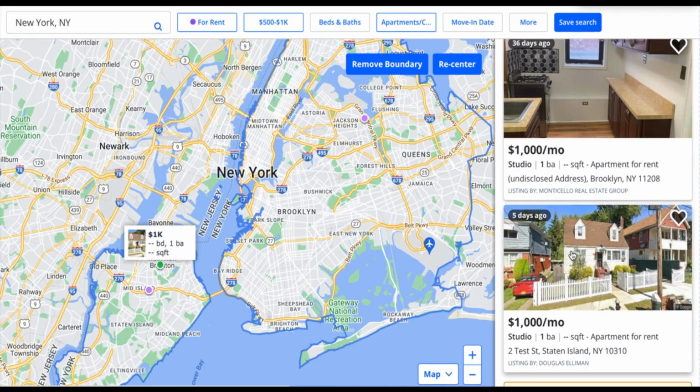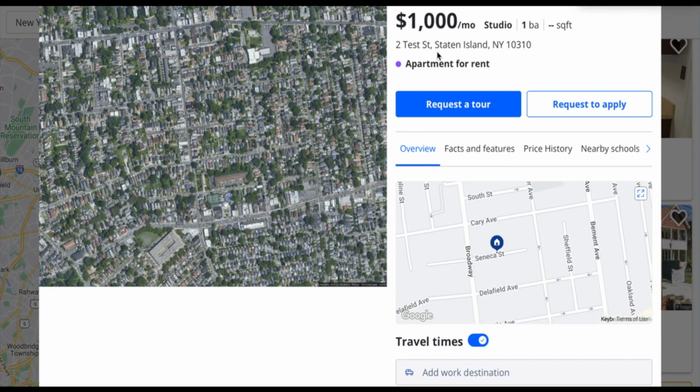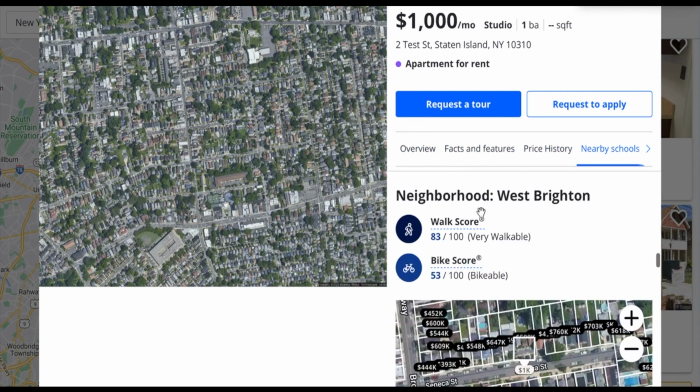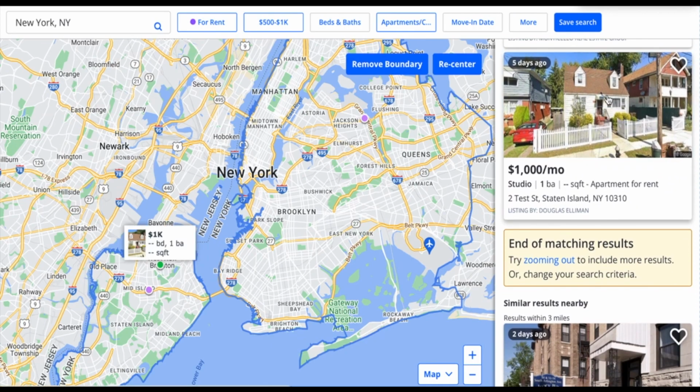This one was only posted 5 days ago, and it is on Staten Island. This is also a studio, and you get 0 pictures of the actual house or the interior. This is possibly the house right here, but no pictures of the inside.